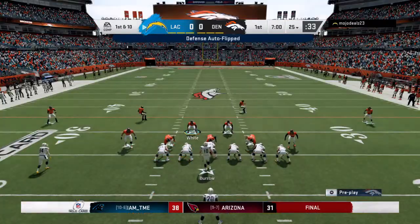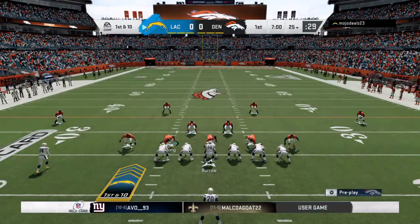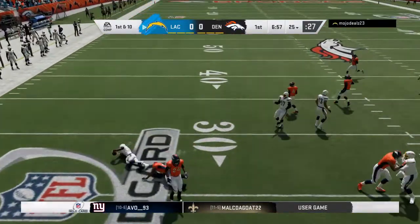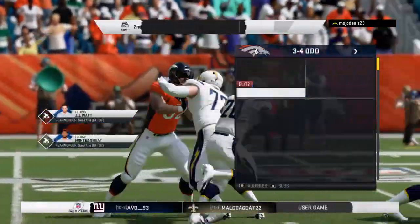Ready, break. Watch the screen, watch the screen. Shift, watch the shift. They'll run it here. This is Marlon Mack, and he'll be upended at the 28-yard line. Just a 3-yard gain there.